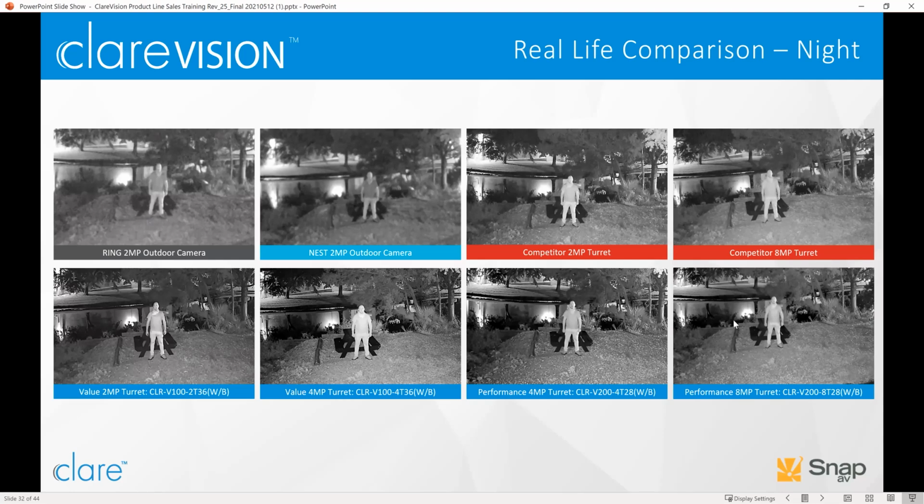When you take a look at these images down here, that building in the back is about 150 feet from the camera. And there's lights on that building, which is what is illuminating that. We don't have 150-foot IR, but you can see the clarity of the person standing here, and you can see the clarity of what's going on in the background. When people purchase our cameras, the very first comment I get every single time is, I cannot believe the image quality for the price. So I'd encourage you to try it and take a look at the image.